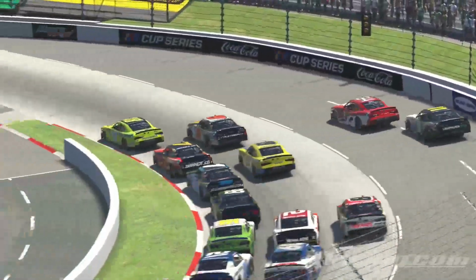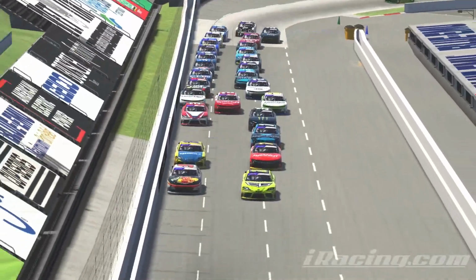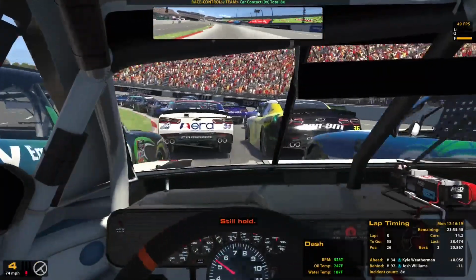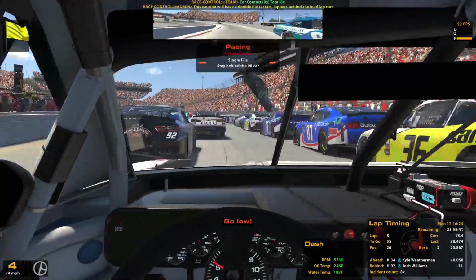Ty Gibbs leading the field once again. But there's contact with Evan Addison. Another big contact at the front. Those are two championship contenders making contact. And that puts the 18 back in front. But now the 9 trying to catch him. Look at us, we're trying to fight our way through the field. We're going 3 wide.